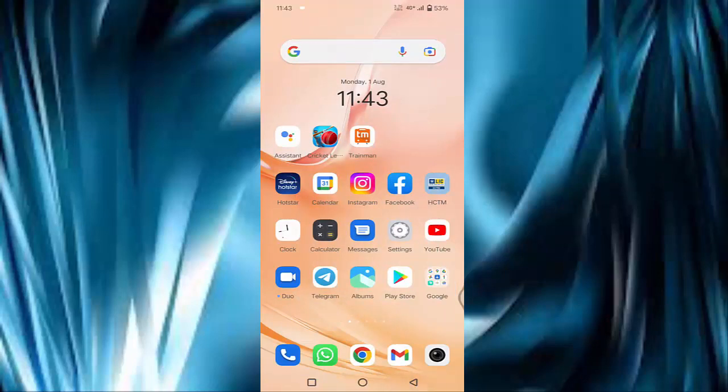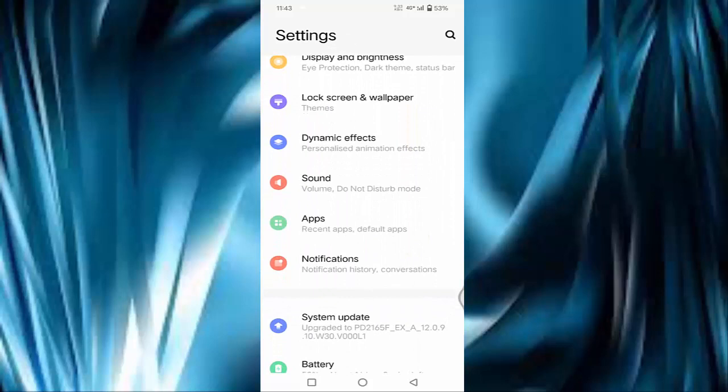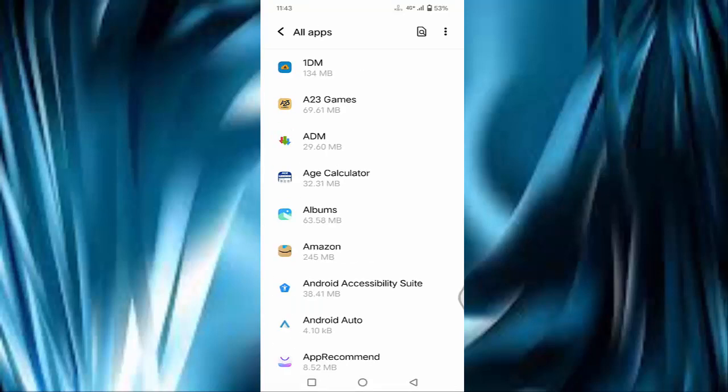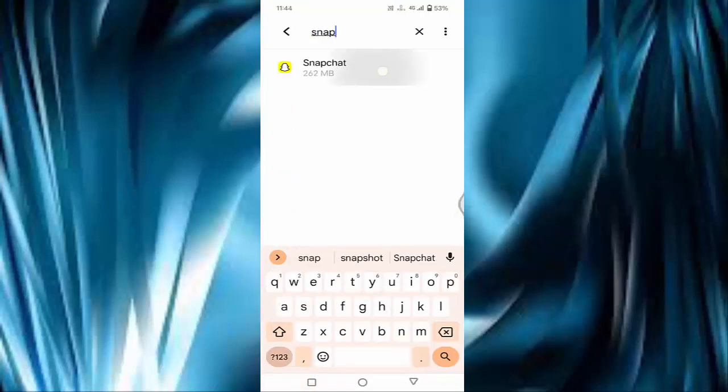If not, then tap on the settings. You need to scroll down a little bit. You can see here apps. Just tap on the apps. In some mobiles, you will find it as manage apps. After clicking, you can see all 148 apps. Just tap on that. Here you need to type Snapchat. Just tap on the Snapchat.